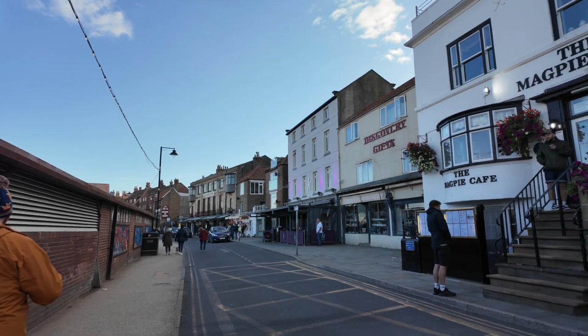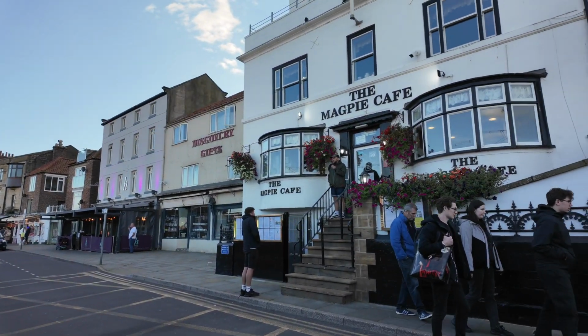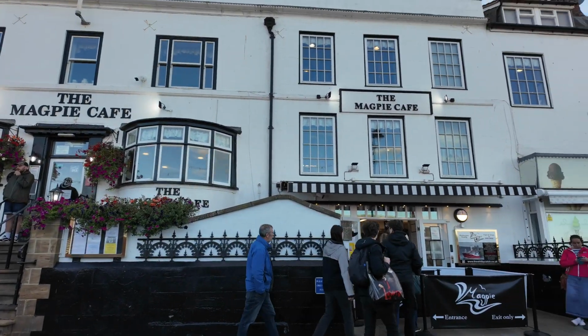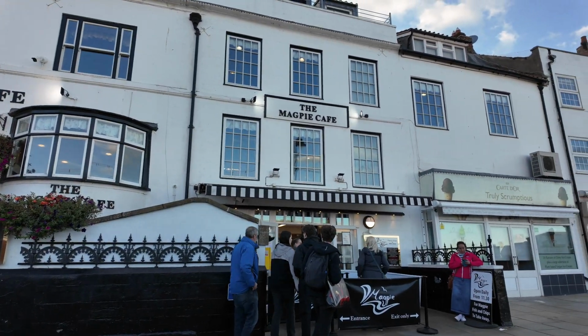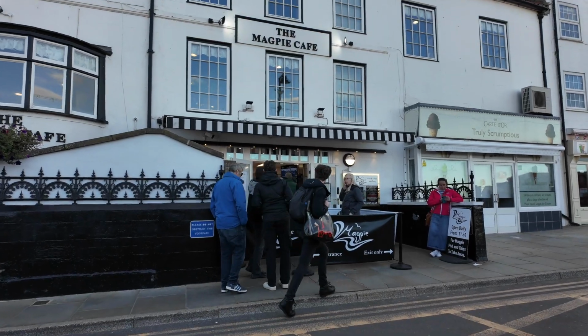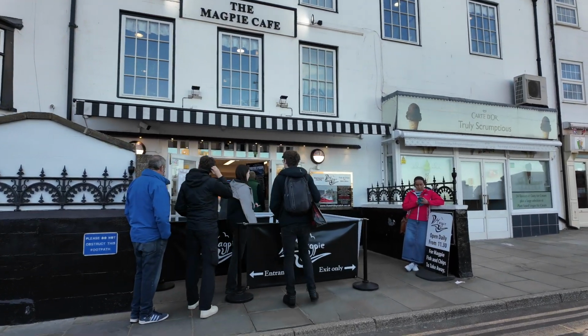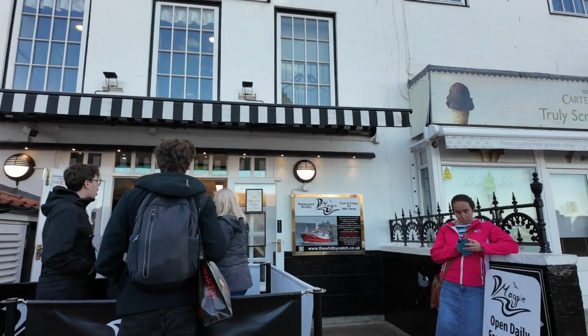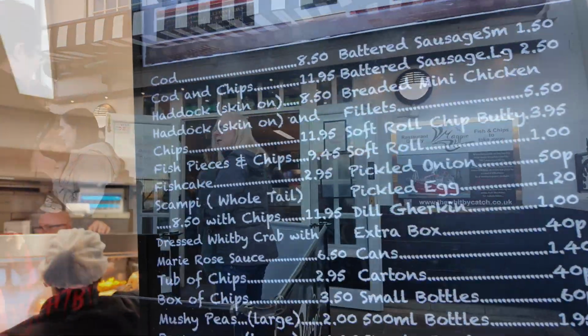Okay, now we're doing one of the big hitters. We're going to do the Magpie Cafe fish and chips. Highly rated everywhere. Everybody goes to the Magpie. It's rated number one in Whitby, and we're going to try it out.